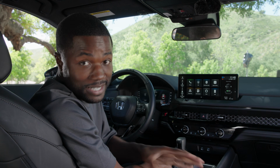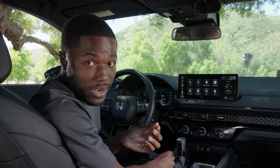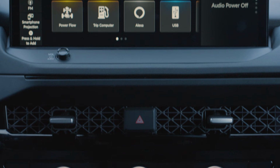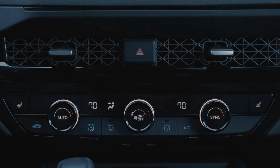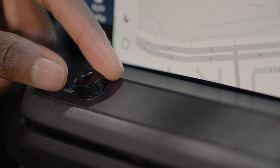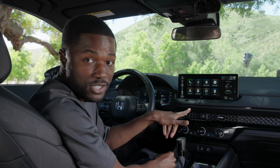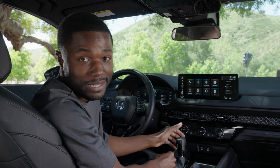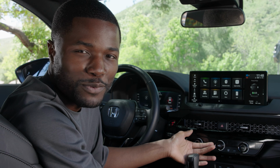And here's a big one. Not everything's controlled through the screen like you see on a lot of cars nowadays. The Accord actually has easy to use, easy to reach physical buttons and knobs for all the features you use all the time, like climate control and your volume. And they feel great as well. Honda actually uses real metal, so it has a really satisfying clicking noise. Listen to it. It just makes everything feel really well built.